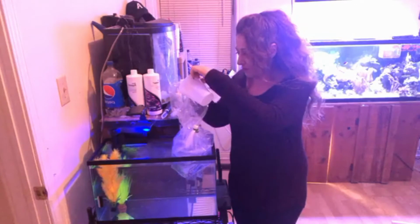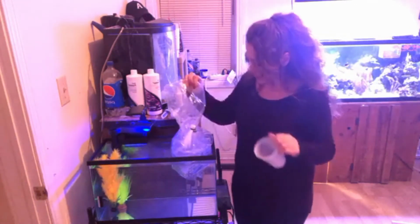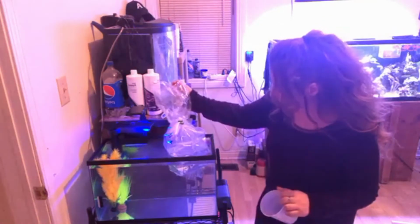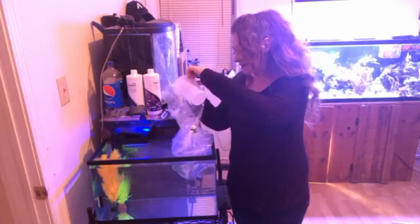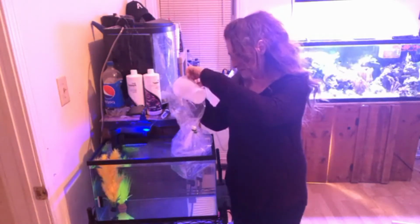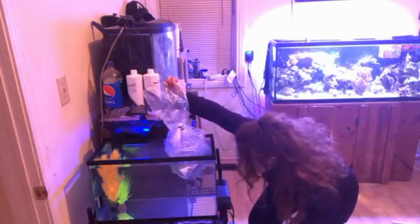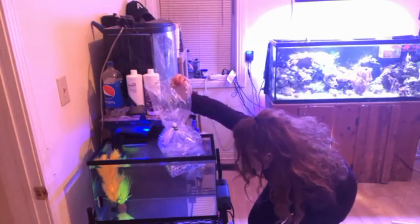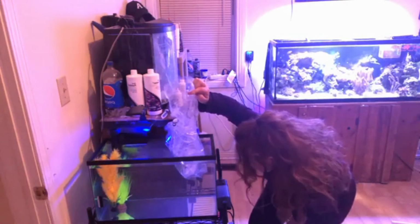So hang out with me for a minute, and I'll show you guys these seahorses that are just gorgeous. Oh, I'm so happy. These are going to make me some pretty babies. So just watching them for reaction as always. And they're doing great.